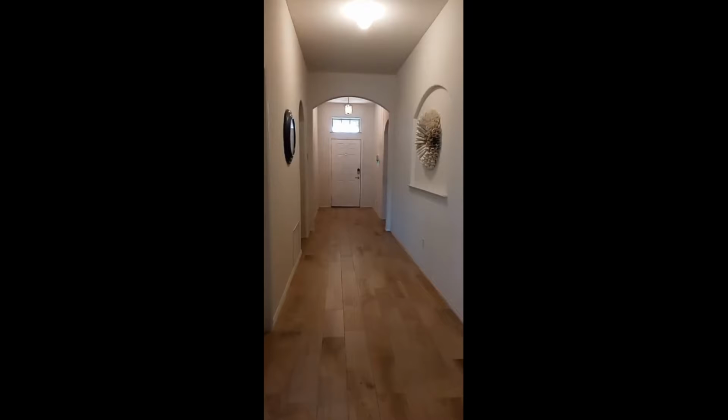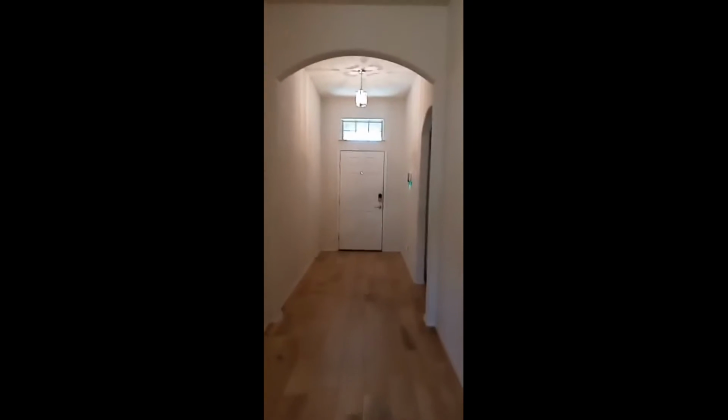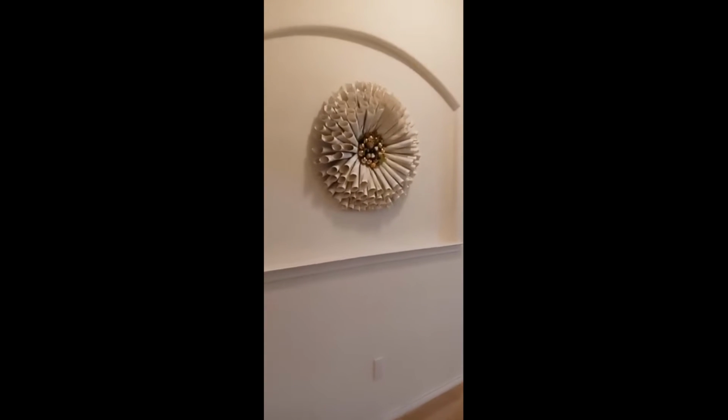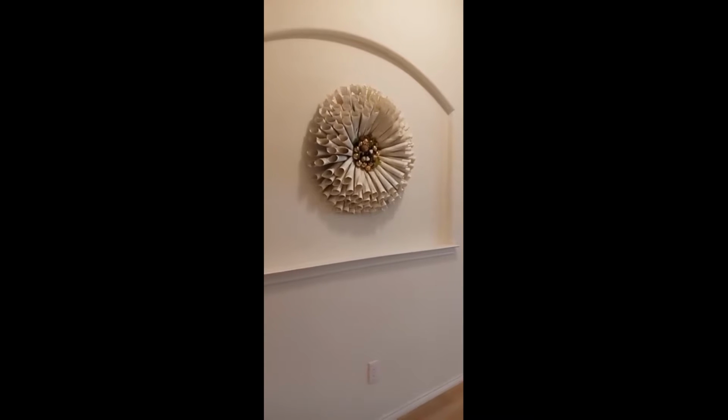This is the area that I'm working on first. So this is my entry and my hallway. I have 10-foot tall ceilings and a really long entry hallway. And this is a piece that I made out of book pages. It's a wreath that I made myself out of book pages and Christmas ornaments.